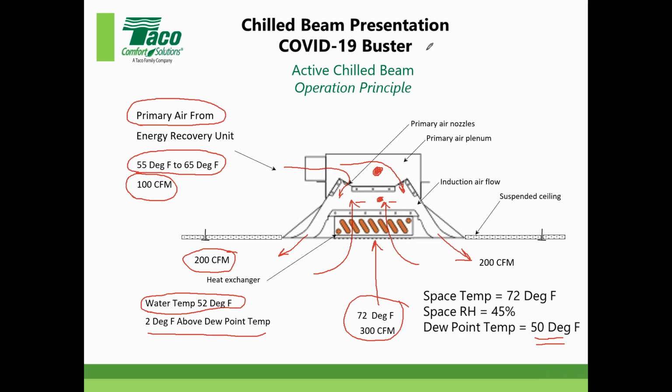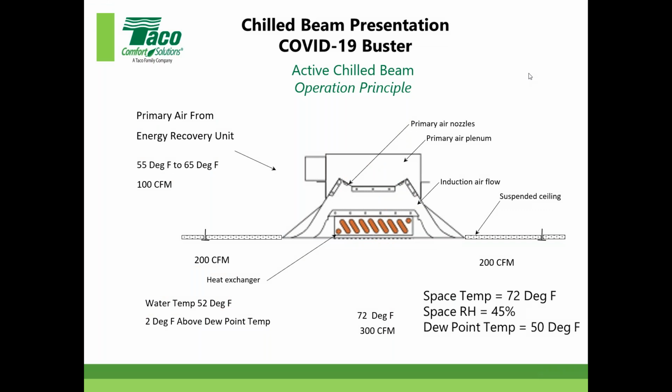Okay, so let's put this guy also into animation, and let's see what it looks like. And I'm going to actually talk you through it as the animation goes. So the primary air enters the upper chamber, passes through these nozzles, increases in velocity, causes a localized low pressure that induces room air across and comes out both sides of the chill beam.